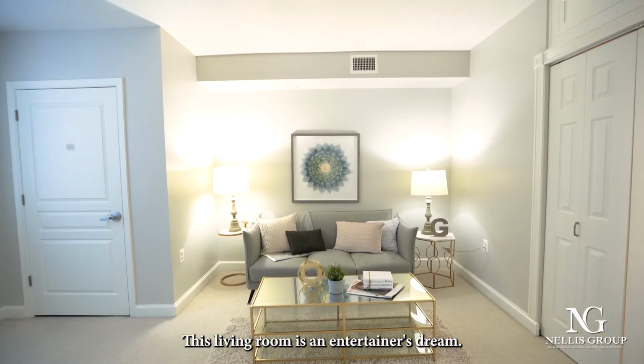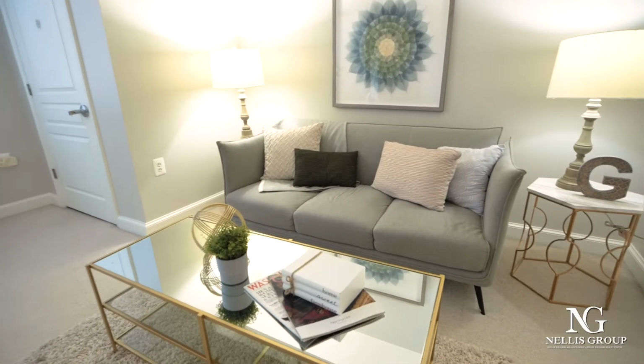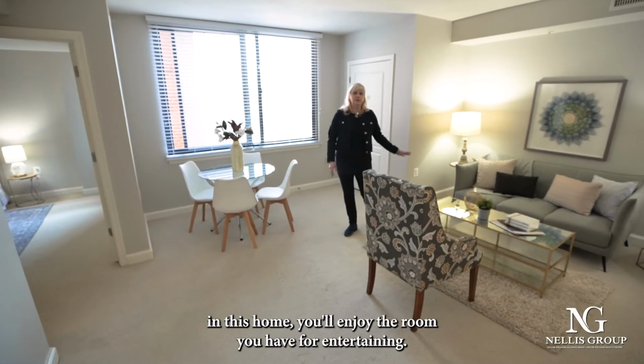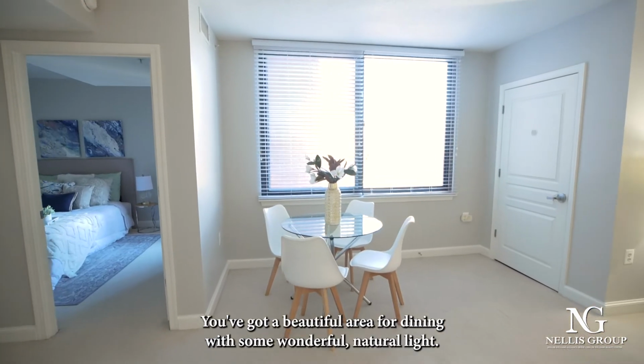This living room is an entertainer's dream. This spacious room will hold plenty of guests. In this home, you'll enjoy the room you have for entertaining. You've got a beautiful area for dining with some wonderful natural light.